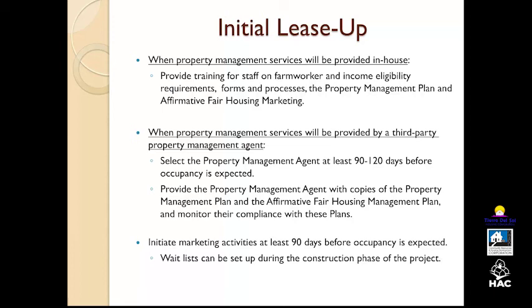Once again, we have audits that are done by RD. It is suggested that you do your own internal audits prior to them doing their audits, so you can make sure that you are ready for those types of audits and inspections.